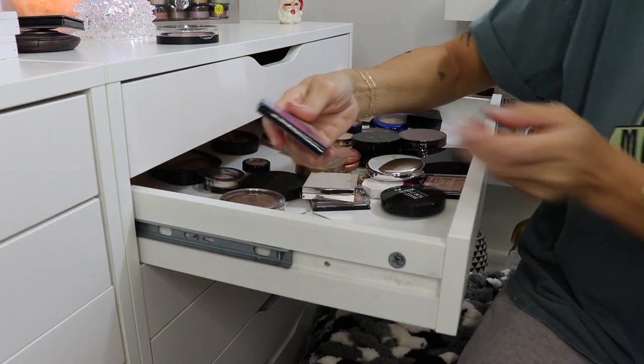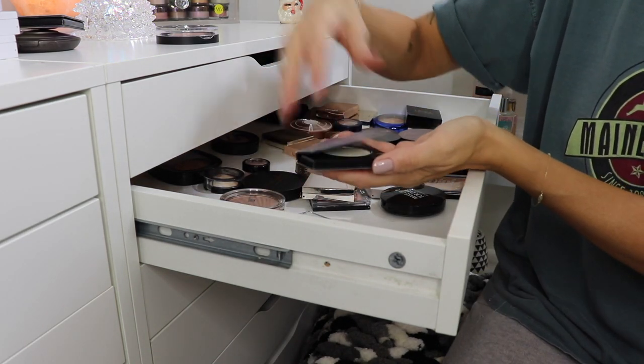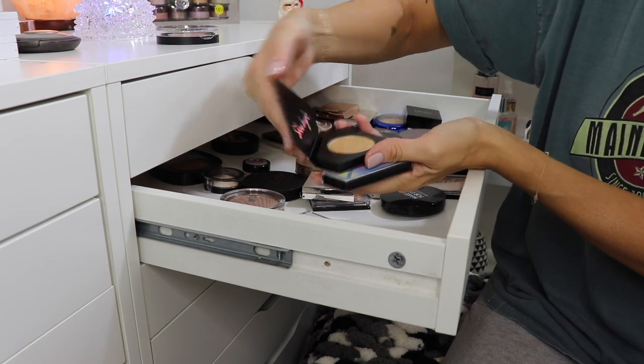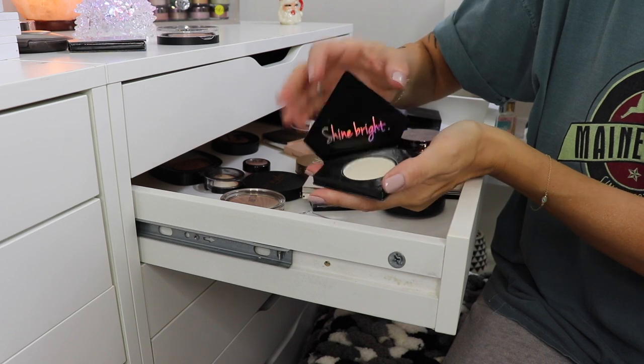Kind of bomb. Another Love Luxe Beauty one. I wish I knew what the shades were. Wait, are the shades inside? No, they both say Shine Bright. This one is a little bit lighter.